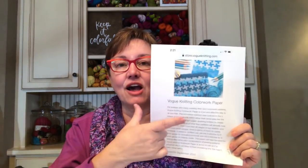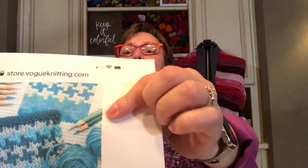Another tip I have this week is a little thing that I found in the VogueKnitting.com store. And I was like, oh, what a great concept here. So you can buy a knitting colorwork paper from their website. I think it's like $12, and you get a pack of paper that has the knitted shape on it. Can you see if I hold it up here?